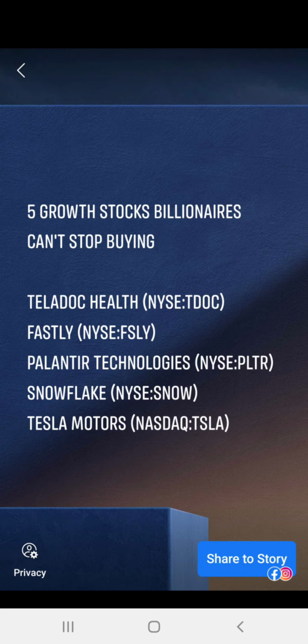Next, I got 5 growth stocks billionaires can't stop buying. We got Teladoc, ticker TDOC. We got Fastly, ticker FSLY. We got Palantir Technologies, ticker PLTR. We got Snowflake, ticker SNOW. And we got Tesla Motors, of course, ticker TSLA. All 5 of these are also stocks that I personally own in my long-term and my house money portfolio.